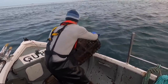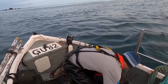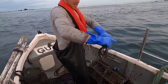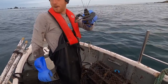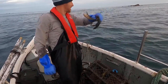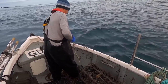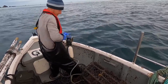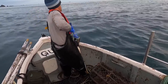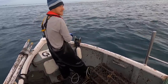Little lobster in there. Another little baby one. Little female. Gotta be careful where I am because I'm close to a boulder. Very nice. Give us a beast, Mr. Crab Pots. Give us a beast. No mess. Next pot's nearly here.